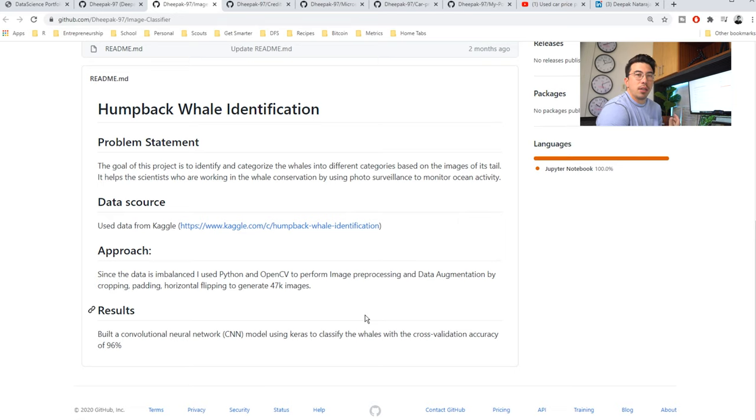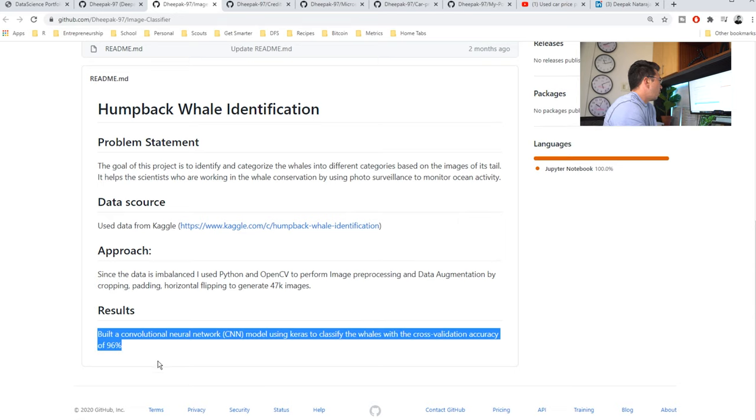I always like seeing a picture of the results here. I also don't really care much about the optimization results, so what your accuracy is. That to an employer isn't really that important. What's more important is how you're actually going to be using these solutions or how these solutions could be used.